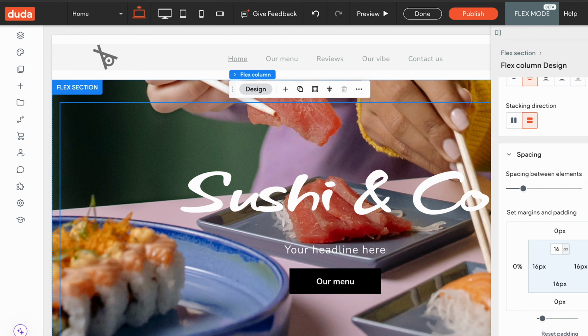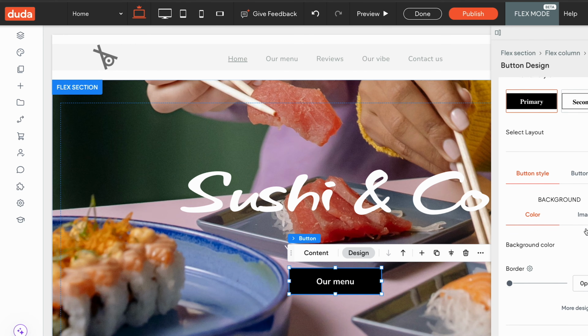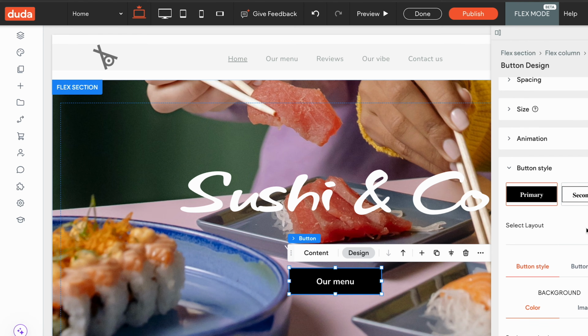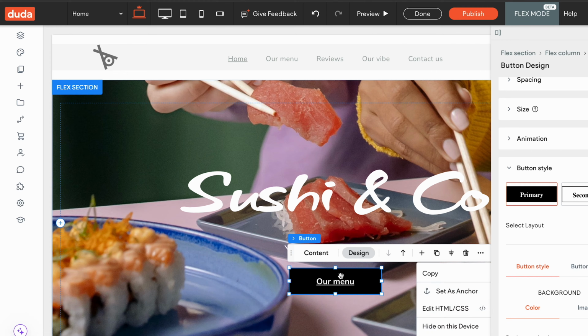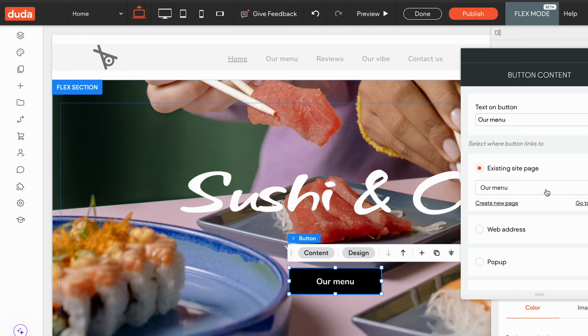That gives you a lot of flexibility when you want it to be responsive. You can change your buttons. So there's button styles. You can go ahead and change the backgrounds, the layout, the text, the links, all of that kind of stuff. So you can have more choices here to copy it. If you want to copy that for somewhere else, throw it away. All sorts of flexibility.